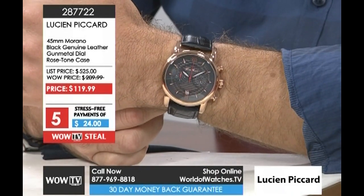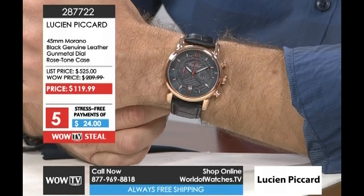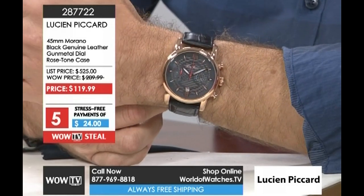Lucien Piccard has done a great job. And that means serving 19 years and under in a federal prison. Yes, according to the paperwork.